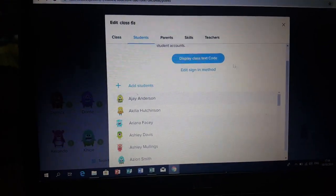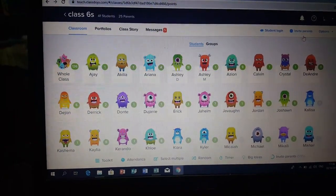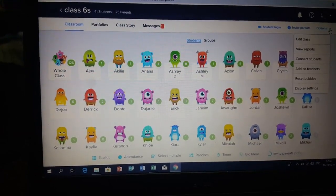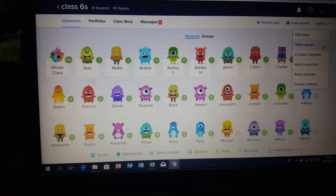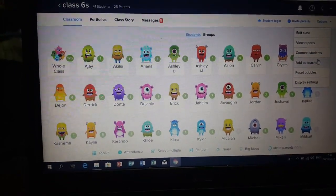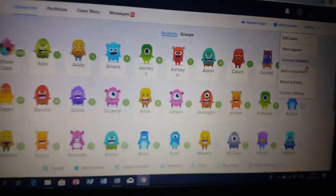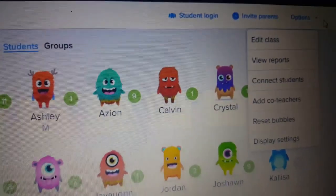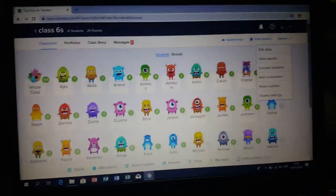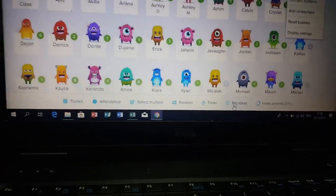I've seen persons posting in their portfolio. This can be done on the laptop as well as on the phone. And I have most of the information on my phone since I do videoing from my phone. So this is add co-teacher, edit class, view reports, reset bubble, and several other options. Now, at the bottom here, we can see there is the big idea.